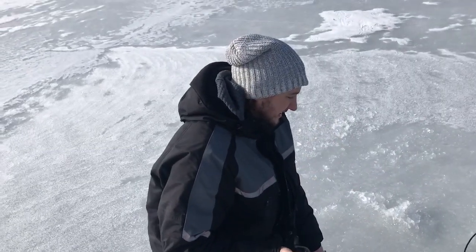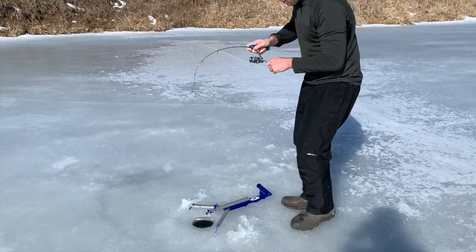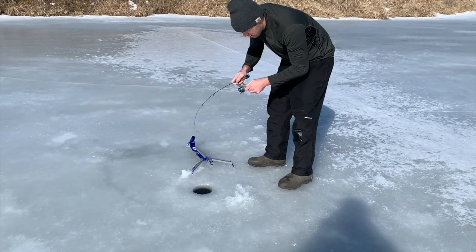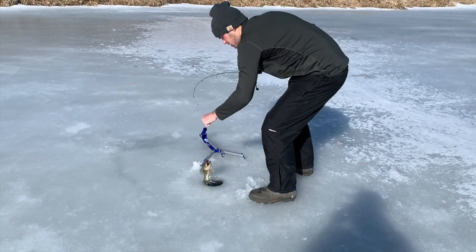A little desperation here. Everyone say a prayer for Alex and his pole. Got him. That's a baby. Another jaw jacker. We just missed one on it. I've still been looking for my pole. Hasn't been going well, but we are still catching bass.